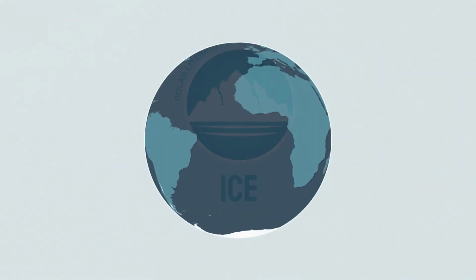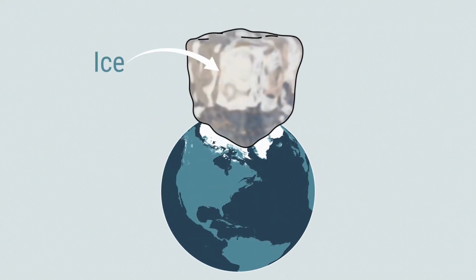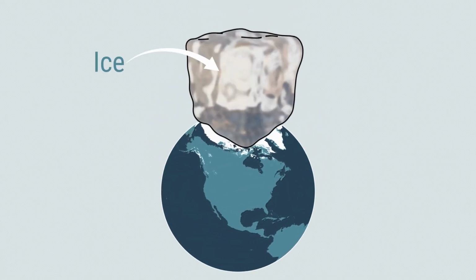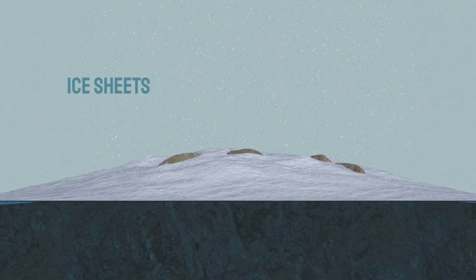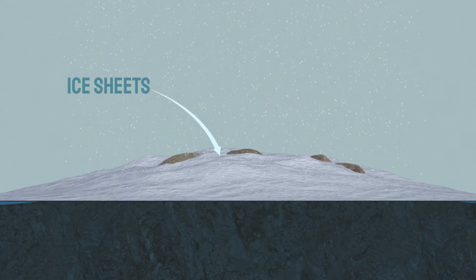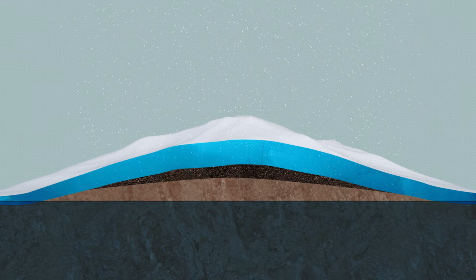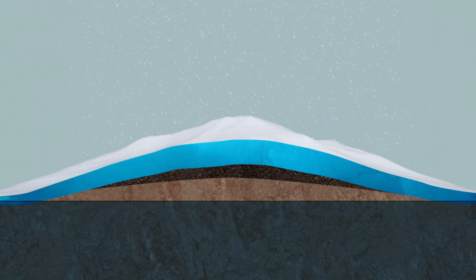The most dominant feature of the polar regions is ice. If you're going to work at the poles, you need to get familiar with some of the basics. Ice sheets. In both the North and South Pole, there are huge masses of ice called ice sheets. They form as snow falls and collects, and over time the snow gets compacted and turned into ice. And these ice sheets are huge and heavy.